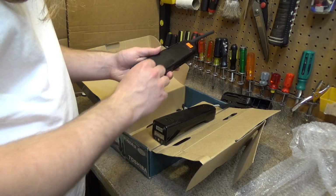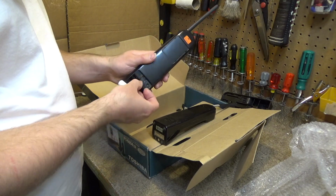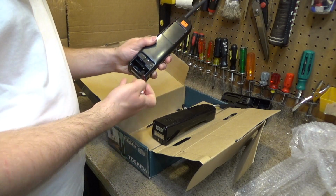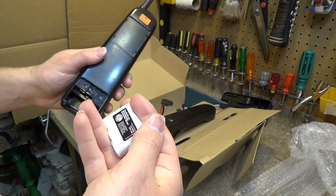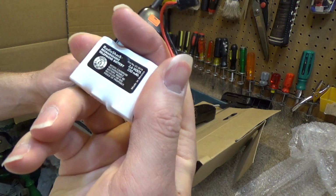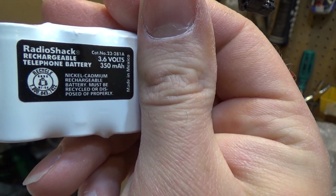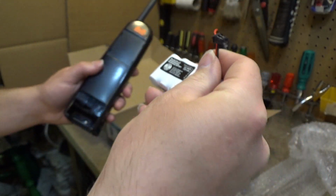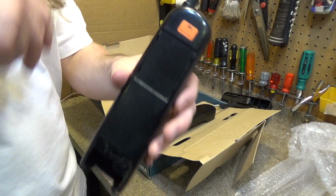Still have batteries in here. This is a Radio Shack battery. It is the 3.6 volts and the 350 milliamps. Made in Mexico. See?